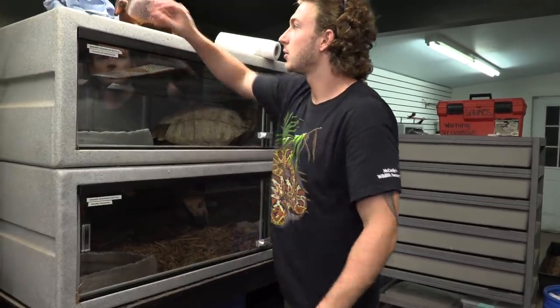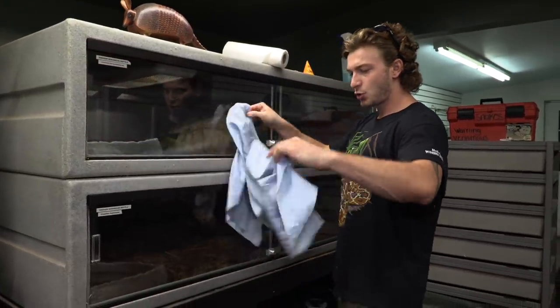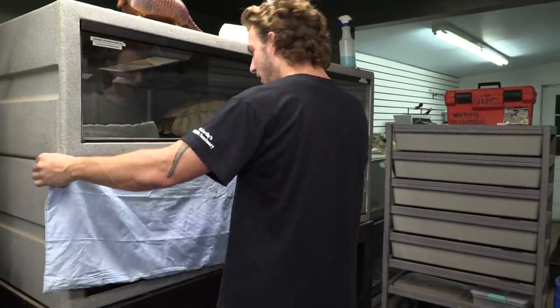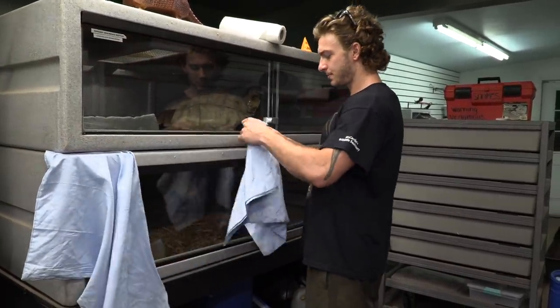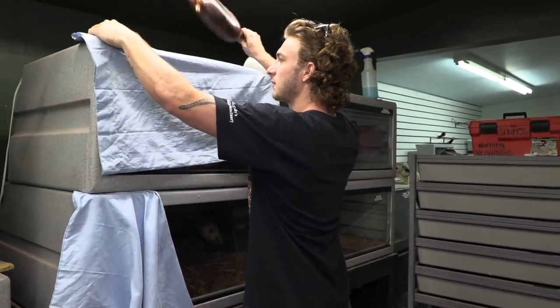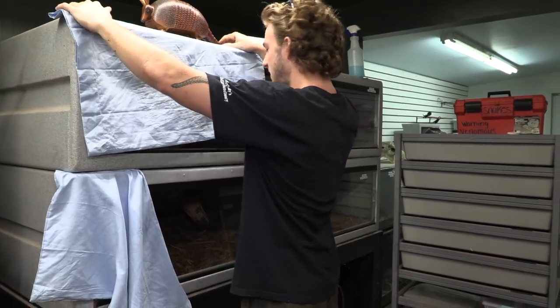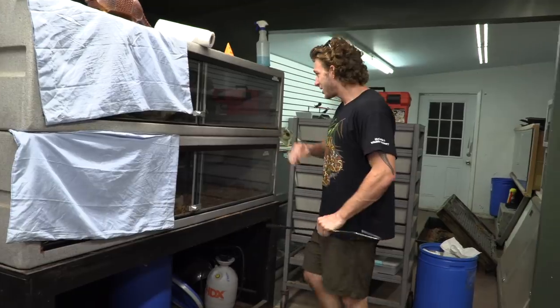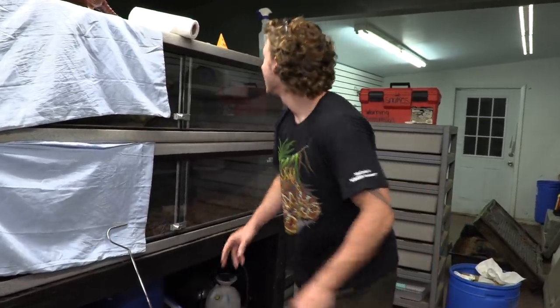All right, we're good to go. That's nice and locked. I'm going to get the visual barriers put up for my king cobras so they're nice and comfortable, because they don't have a lot of places to hide in these enclosures, so I like to put up these little pillowcases on the half sides of the enclosure so they have their privacy, and if they want to see people, they can come to the other side. Now, they have their privacy, they can mind their own, do their thing, and we're good to go.